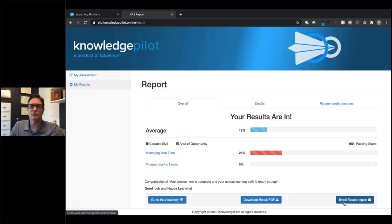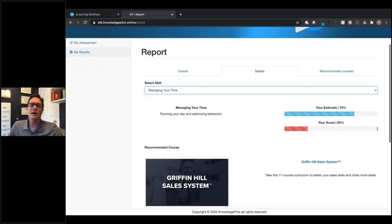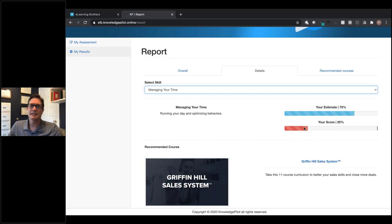So this is my little overview page showing me how I did. I can jump into the details and say, all right, well, how did I do in managing my time? Well, I thought I was a 75%, but I actually scored a 25% based on my scores. And because of that, because there's possibly a little bit of a deficiency in my managing time, the system is going to automatically generate an enrollment for me for Griffin Hill Sales System.